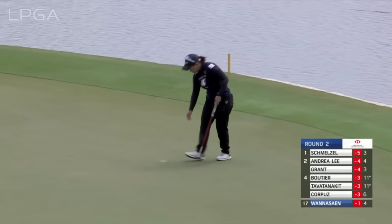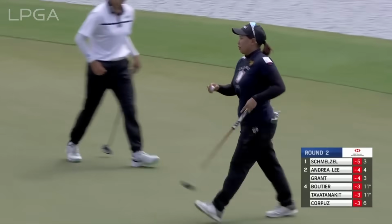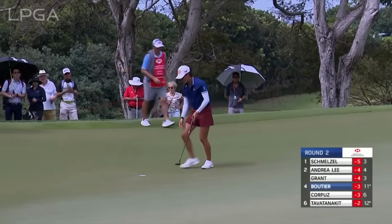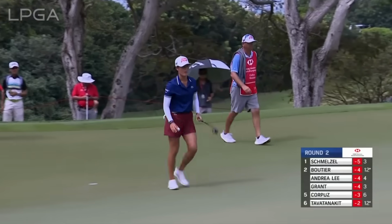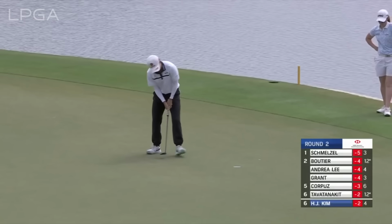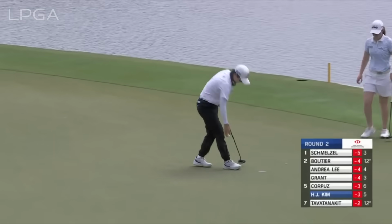Yeah, it's great to be back, and then I'm looking at 2008. Celine Boutier is a major champion. And that birdie gets her to 4 under par, 5 under par on the round. Kim, this for her to move to within 2 of the lead, so no problems there.